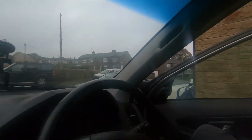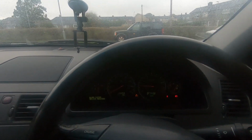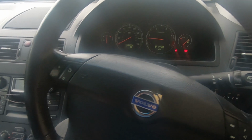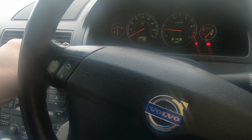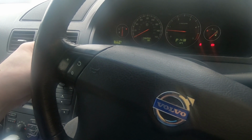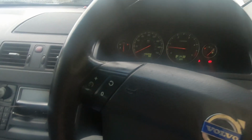So I'll confirm that the differential module's repaired. I'll just fire it up. Don't worry about the alarm system service required. That was an intermittent problem. And there we go. The triangle is gone. And just see, no more error messages on the display.